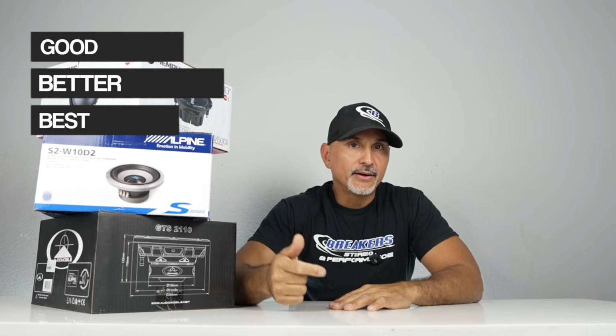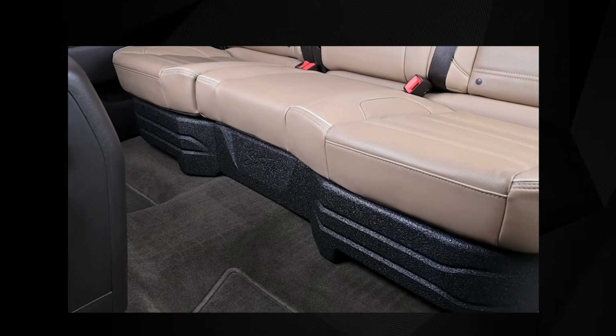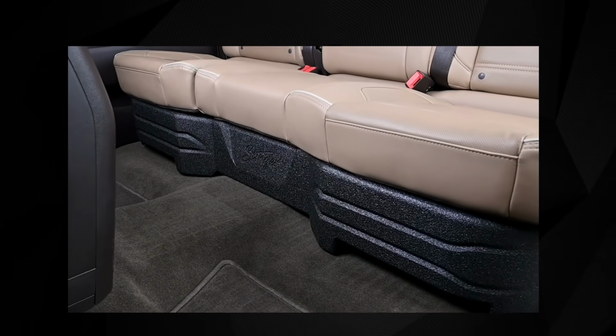Good, better, best picks for 10-inch subs under the seat of your full-size pickup. Now, these options range in price and performance, so you can find the one that fits your budget and still delivers great sound. Okay, here is our good choice.